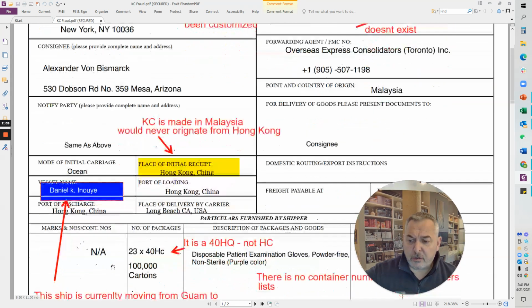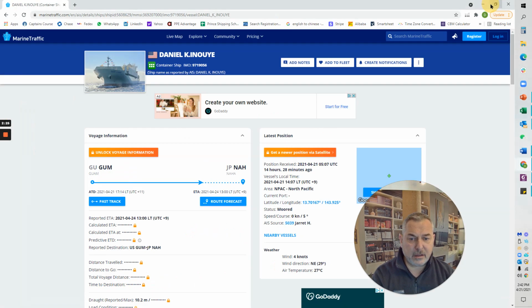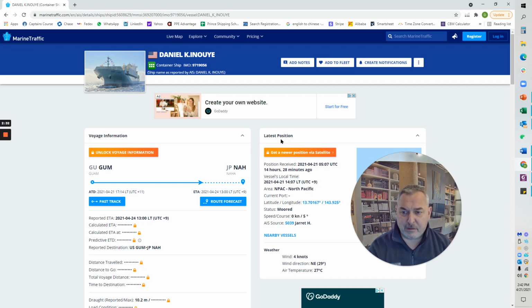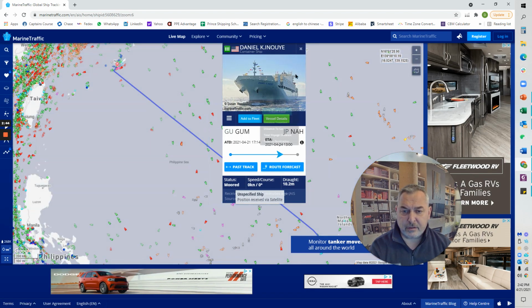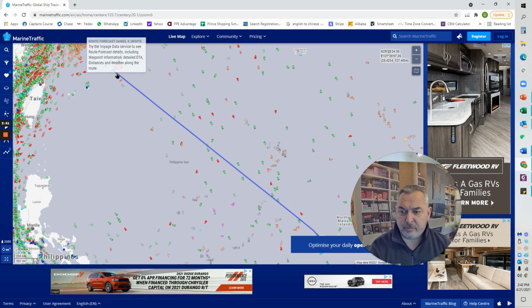Then I took another look at the vessel name. The vessel is actually real, Daniel K. Inouye, I think that's how it's pronounced. But this ship is currently moving from Guam to Japan as its final destination. How did I know that? Well, I went to this great site, Marine Traffic, and I typed in where the hell is Daniel? It came up here that it left Guam on the 21st and is going to arrive in Japan. If I take a look at its route, there is Daniel moving from Guam down here and moving up. It's resting out here off the port of Japan. So we figured that out.